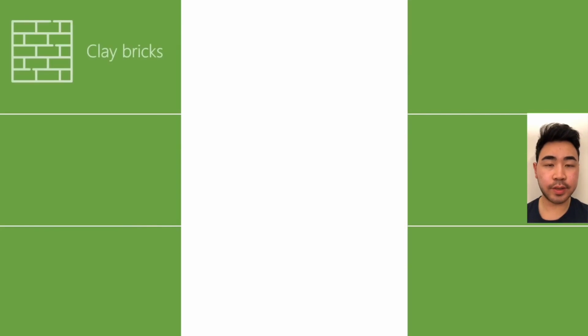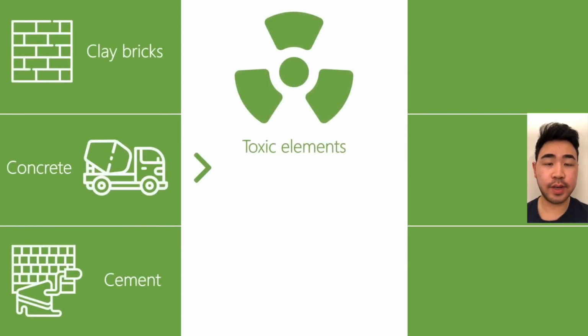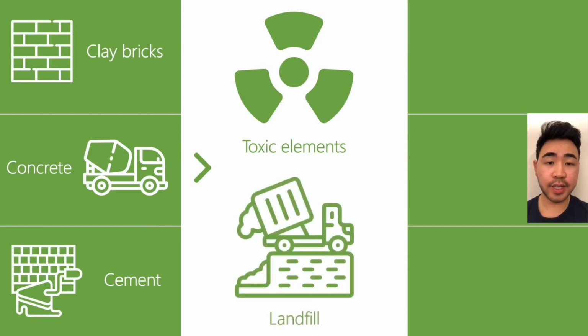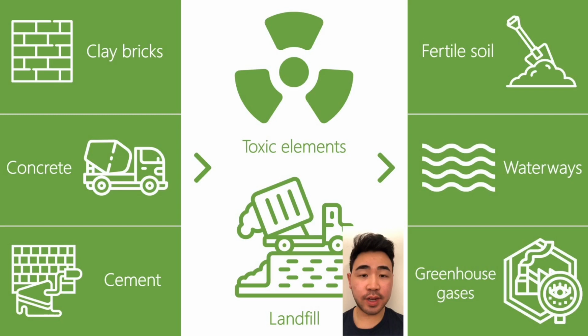Manufacturing clay bricks, concrete, and cement release loads of carbon dioxide and other toxic elements. Furthermore, millions of buildings are torn down each year, and these materials end up in our landfills, further polluting our fertile soil, waterways, and atmosphere. While steel is a sustainable material, it's expensive to build with. Fortunately, we found a material that is not only environmentally friendly, but affordable and durable.